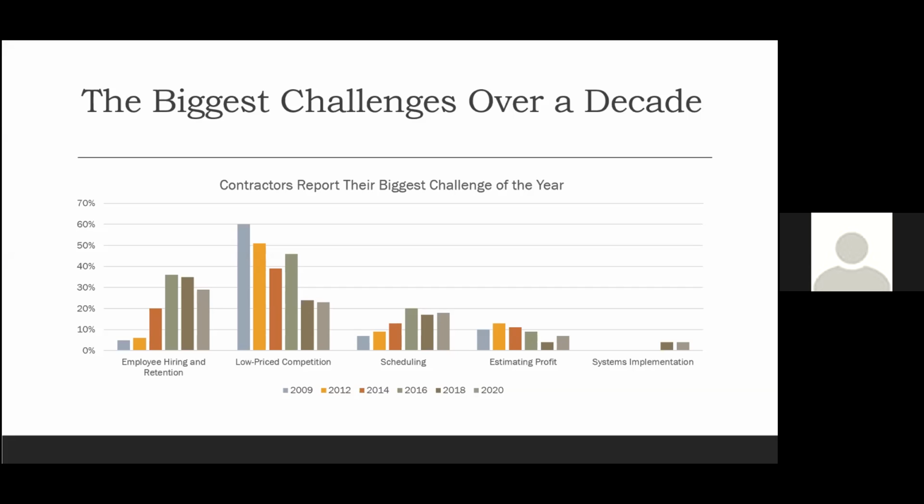Employee hiring and retention. This was the number one challenge that contractors have reported for the last two operations surveys. But before that, the most common challenge that contractors were facing was low-priced competition. So obviously, you can see here we've got a market in 2009 that's not very good, and you see that everybody is fighting low-price competition, but not fighting the employee challenge quite so much. And then as demand increases, we have more hiring and retention issues, and just a smaller amount of low-price competition, but that one always kind of remains a big challenge.